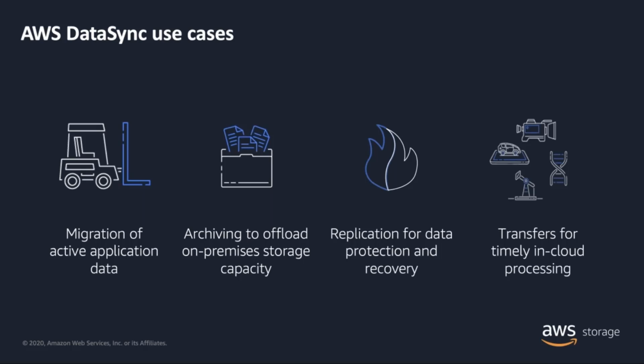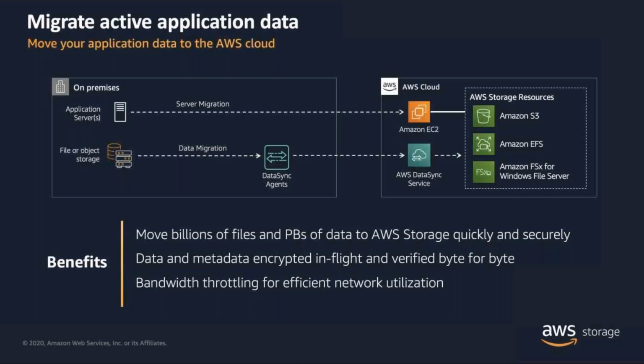Finally, a fourth use case relates to moving data to the cloud for processing, whether it's customers running media workflows, doing analysis of autonomous vehicle data, processing seismic data, or analyzing genome sequences. DataSync customers are using the AWS cloud to expand their ability to process and analyze large amounts of data. Now let's take a look at each of these use cases in more depth.